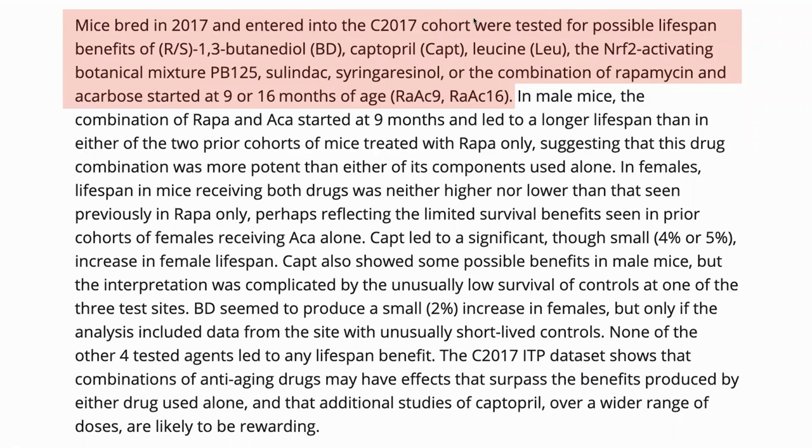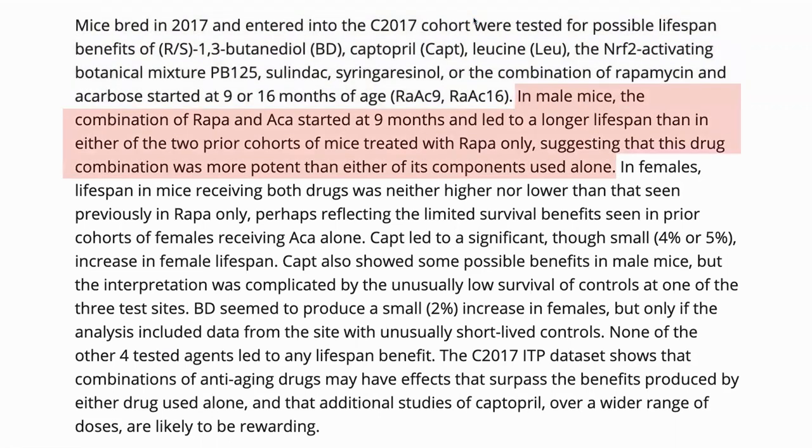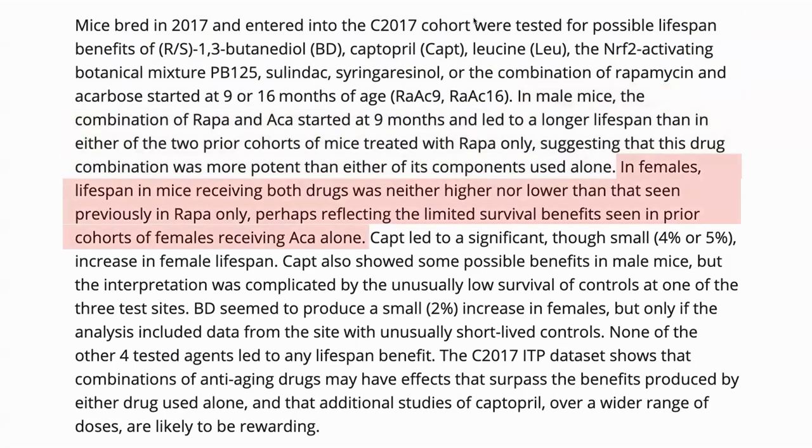In this study, the ITP tested six interventions: 1,3-butanediol, captopril, leucine, the NRF2 activator PB125, sulindac, syringoresinol, and a combination of rapamycin and acarbose started at either 9 or 16 months. In male mice, rapamycin and acarbose started at 9 months did better than rapamycin on its own from previous cohorts. Whereas for female mice, they did not see an improvement on rapamycin alone. Captopril saw a small increase in female lifespan, though possibly not in males.